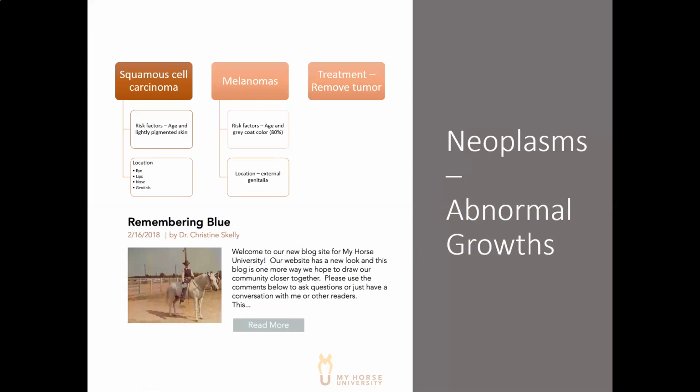And we also have melanomas or carcinoma that may come about with our older horses. Basically, your squamous cell carcinomas, risk factors would be age and lightly pigmented skin. You may see these lesions around the eye, lips, nose, genital area of the horse. Melanomas are going to be a little bit more of your larger surface tumors. Horses that are gray in coat color are much more likely to get melanomas, and about 80% of your gray horses will develop these tumors as they age.